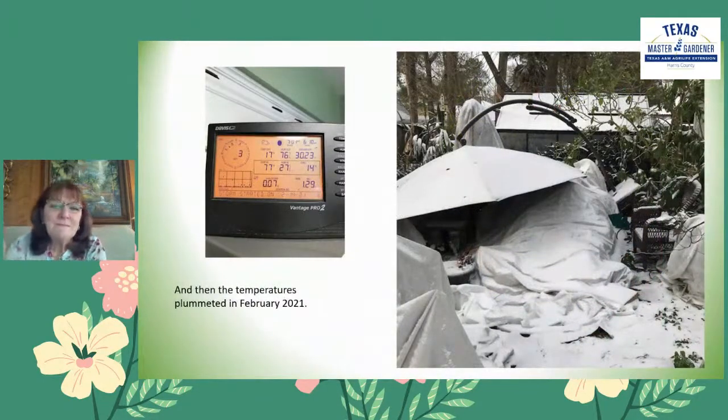That was until February 14th, when the deep freeze came. As you can see on the left, it was 17 degrees outside. When I came out, this is what I found. The umbrella had tipped over from the amount of ice and snow, and the frost cloth was full of snow, and I was just worried sick. I'm like, oh no, what happened? The greenhouse in the back there, we kept our electricity on, but because it's glass, even with 3 heat lamps and a fan to distribute the heat throughout the glass house, it got down to 28 degrees. And I lost a lot in the greenhouse.